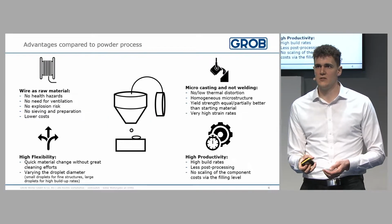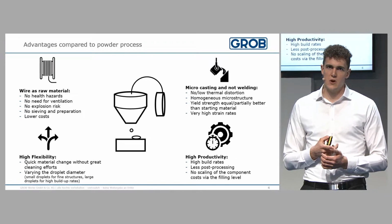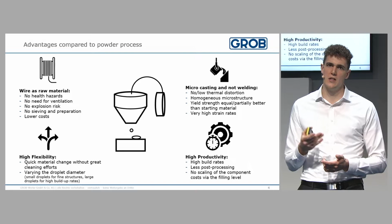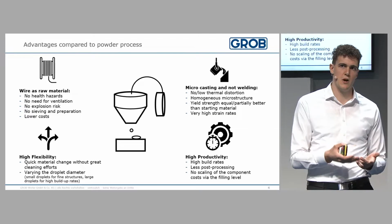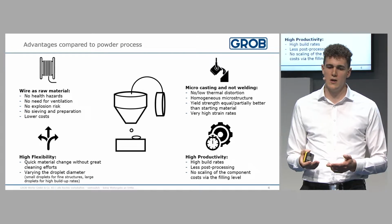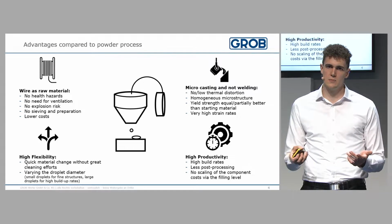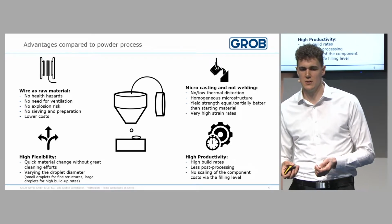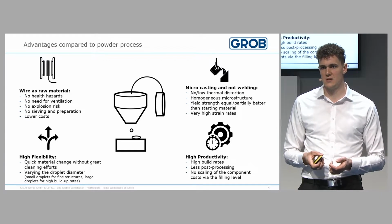The advantages of the process are, first of all, we use a wire as raw material, so we don't have any problems with other materials considering health risks, need for ventilation, for example, when you use powder or some exhausting system and so on, no explosion risk. And we have less post-processing work to do, so no sieving and preparation of powder, for example. And the wire is not as expensive as other materials to buy.